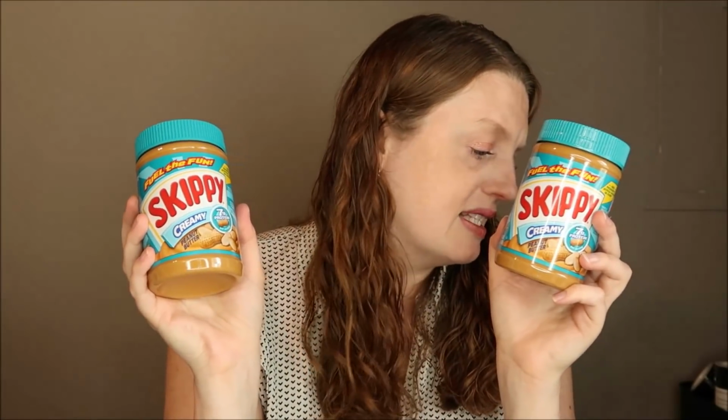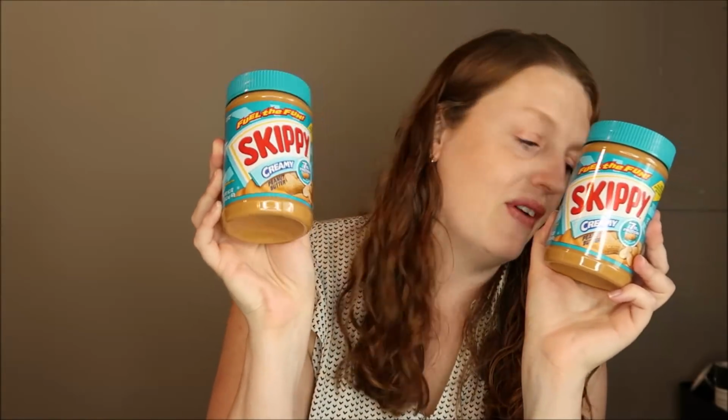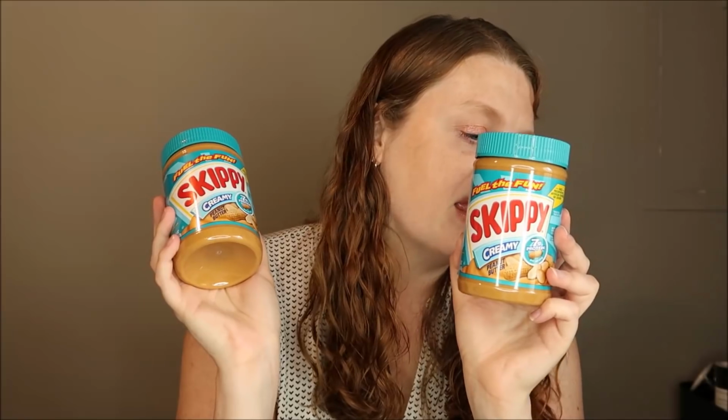But if you guys need some peanut butter, these are currently $2.17. I had a 55-cent off 2 printable coupon that I used from the Skippy website. So you just went to Skippy and then there was a coupon on there. You guys would pay $3.79. But then you guys can submit a 55-cent rebate and a 55-cent rebate with Ibotta, making them just $2.69 or $1.34.